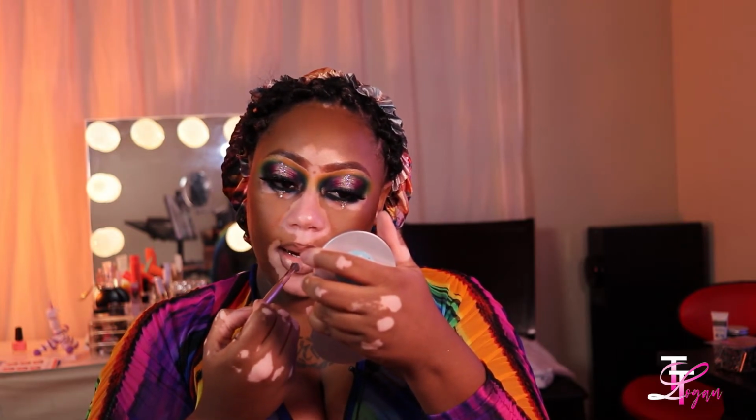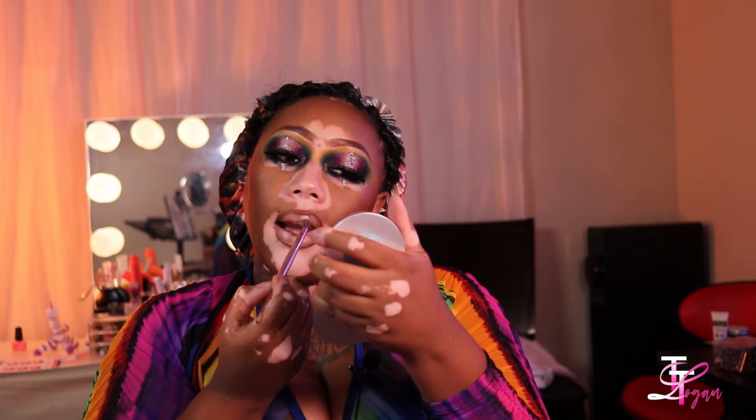This liner is so smooth and soft. Now I'm gonna take my blushing beige. I believe this is from Milani. So that's how the lip is looking before I add my gloss.